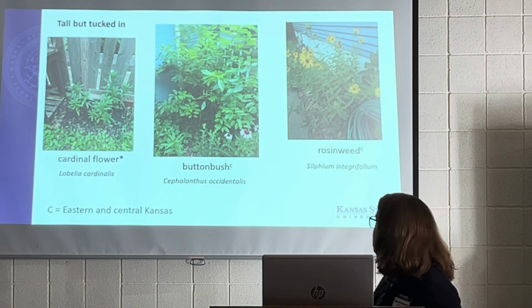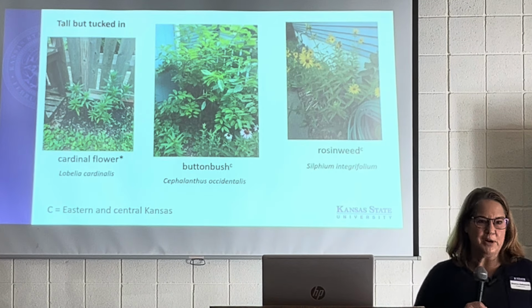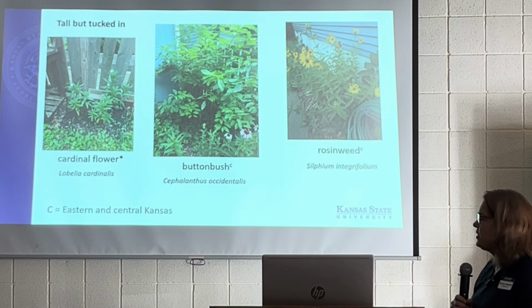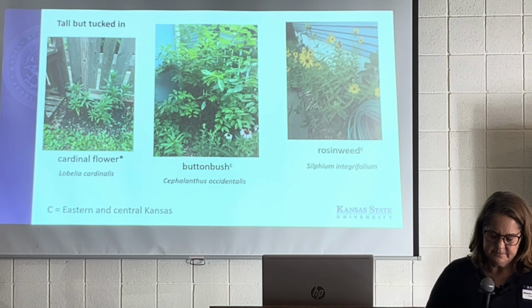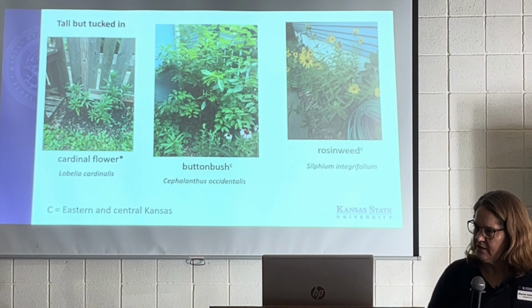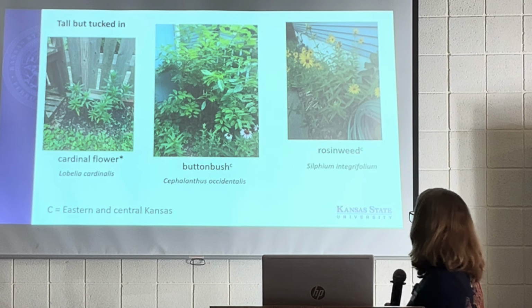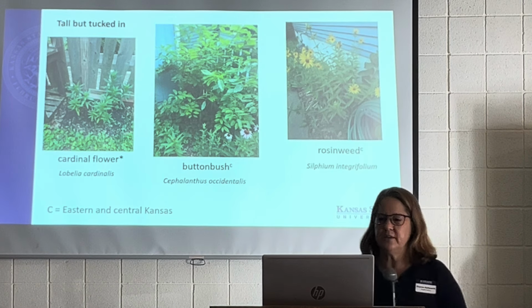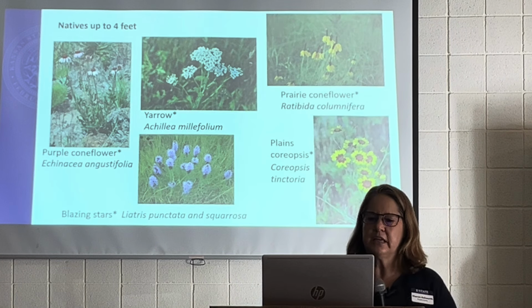So here's some that you can just sort of tuck in here and there. Cardinal flower is a bright red flower. That's a beautiful one. I've got a buttonbush in my yard, so if you've got a larger space for a large shrub, buttonbush is going to support, was it tiger swallowtail? Buttonbush? I can't remember. It's the larval host for something. Rosinweed is another good one. That stuff is almost indestructible, that rosinweed.